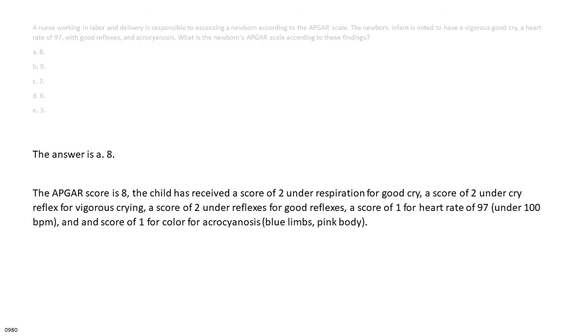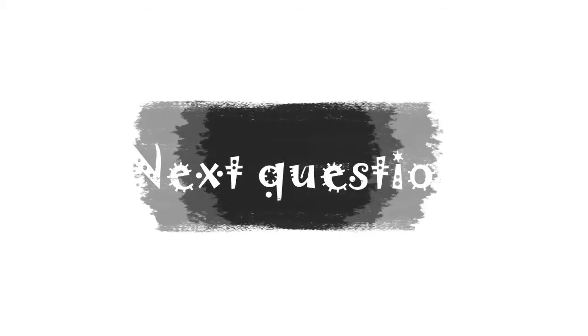The answer is A. 8. The Apgar score is 8. The child has received a score of 2 under respiration for good cry, a score of 2 for vigorous crying, a score of 2 under reflexes for good reflexes, a score of 1 for heart rate of 97, under 100 bpm, and a score of 1 for color for acrocyanosis, blue limbs, pink body.